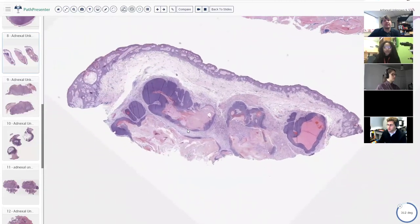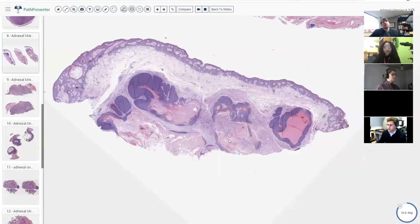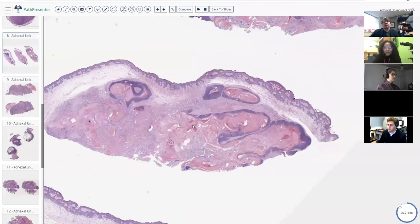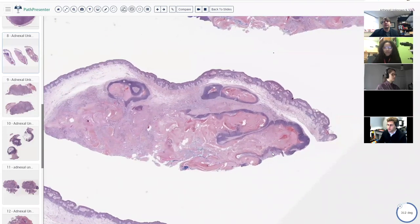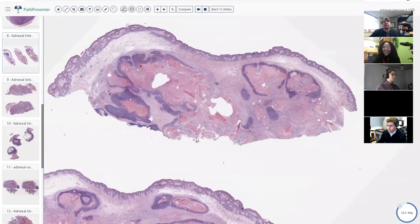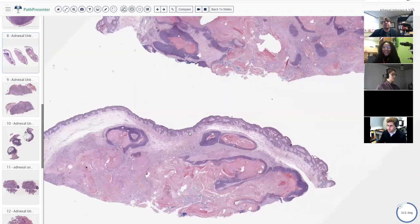Here's a kind of interesting case. Does anyone know what it is from this power? I like that benignoma. Van said that we should call stuff benignomas. Sounds fair. Okay, I see pilomatrixoma. I see fibrofolliculoma. I see pilomatricoma. Same thing as pilomatrixoma.